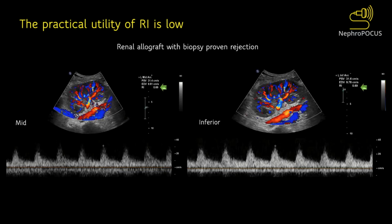So that's one of the reasons you would use RI frequently in transplant kidney, not because it is specific for rejection. Here is a patient who had transplant rejection, biopsy proven, but looking at renal resistive index at presentation, looked at two different vessels. This is a mid interlobar or pretty much arcuate vessel, 0.69, and here is a lower portion of the kidney that's also 0.69. So it's not necessarily always elevated, so you can't just rely on that.